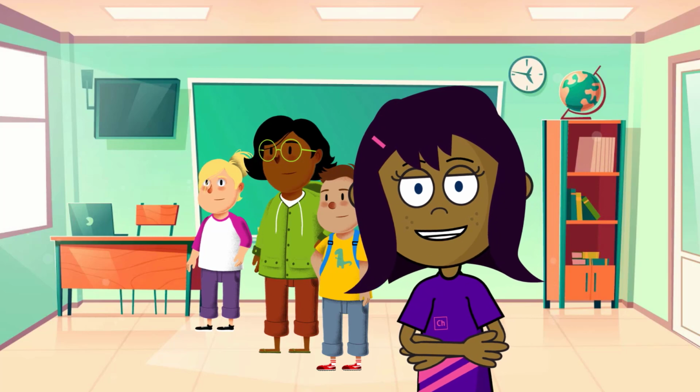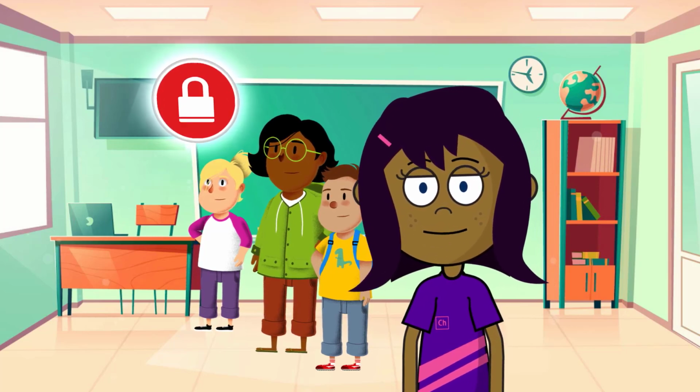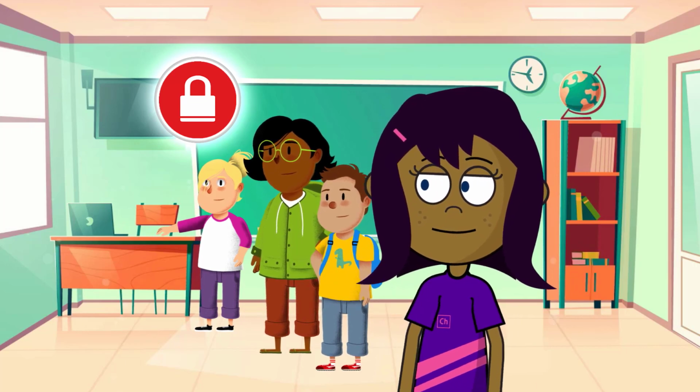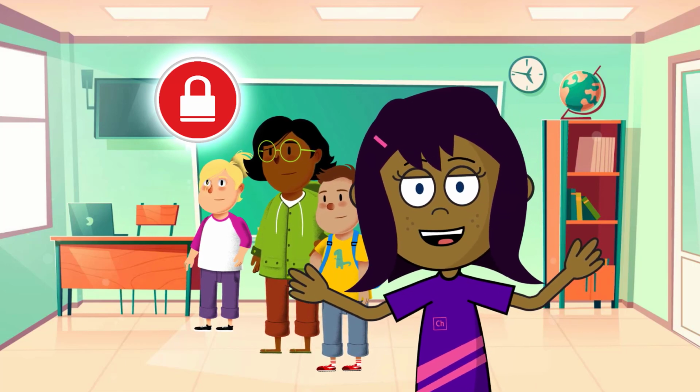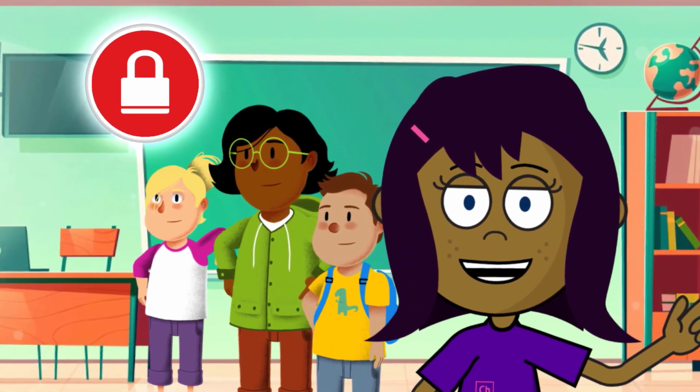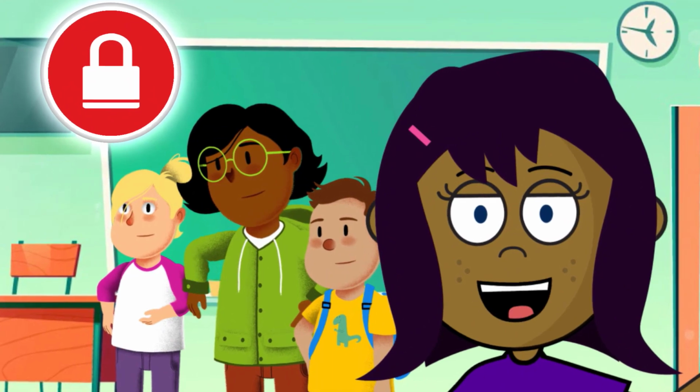Let's talk about our last standard response protocol. It's a really important one. Is that called a lockdown? We practice sheltering during that sometimes. Yes, good job, Ava. Sometimes during a lockdown, we will take shelter or even need to evacuate.